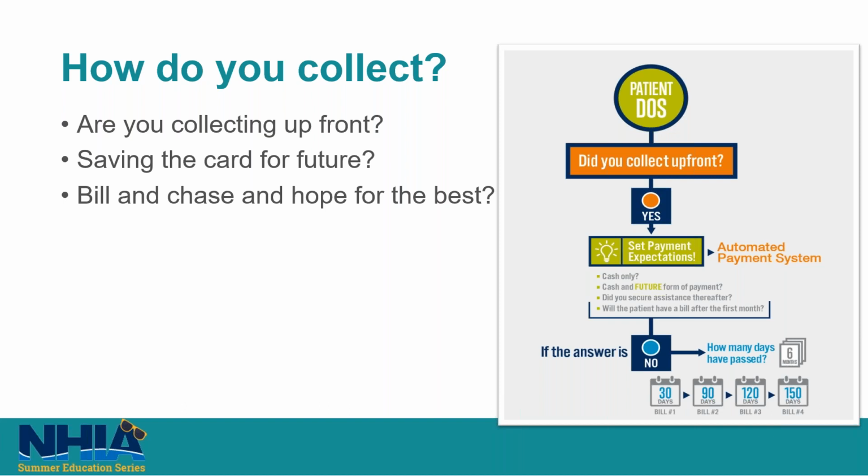It's a crapshoot, right? It's a 50-50 chance. So if you are collecting up front, though, of course, that's what the session is going to focus on today. I just wanted to get everybody's brains thinking about how you might be collecting at current state.